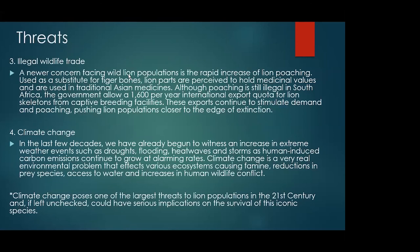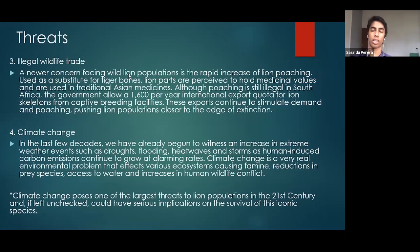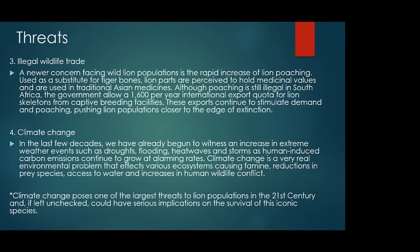People say that they poach lions in Africa. Why do they poach lions? Yeah, Mali. Again, as you can see here, illegal wildlife trade. They hunt them for their bones, which are used in Asian medicine. And they kill them for their claws? People say it's lucky if you keep a claw near your heart. Why is that? Again, Mali, it's mainly rituals that are related to African people and tribes.